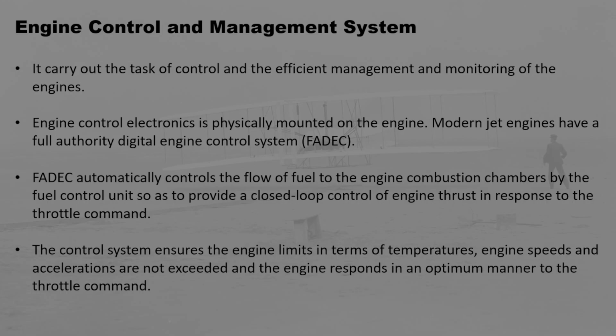Engine control and management system. So the engine control and management system carries out the task of control and the efficient management and monitoring of the engine. The electronic equipment involved in a modern jet engine is very considerable. It forms an integral part of the engine and is essential for its operation. In many cases, some of the engine control electronics are physically mounted on the engine. Many modern jet engines have a full authority digital engine control system, or FADEC. Okay, so this automatically controls the flow of the fuel to the engine combustion chamber by the fuel control unit so as to provide closed loop control of the engine thrust in response to the throttle command.